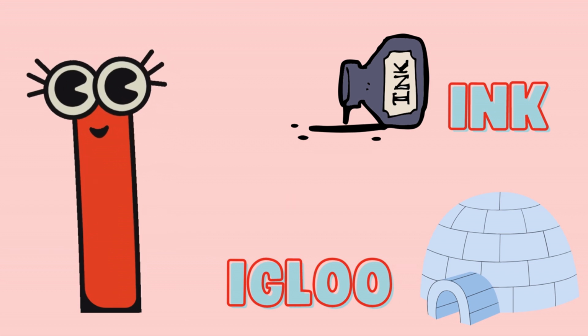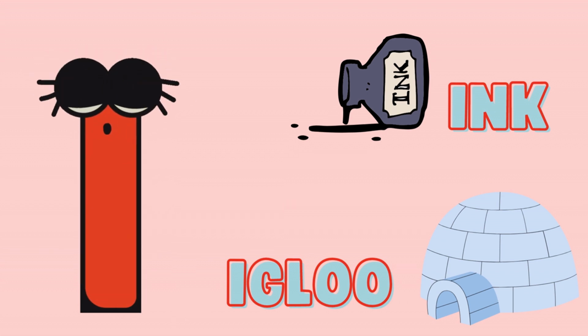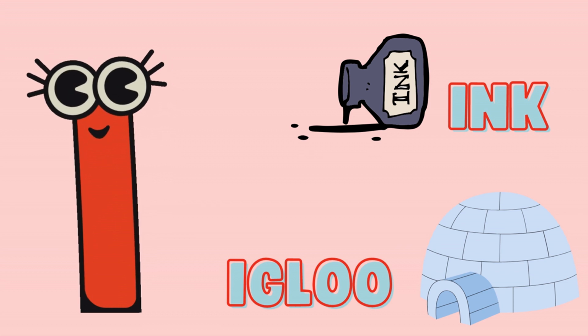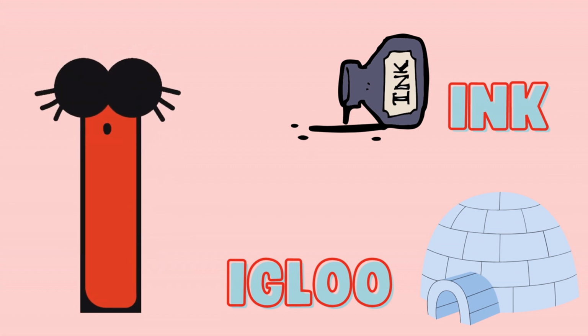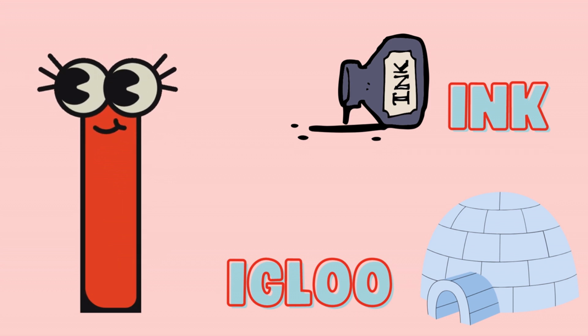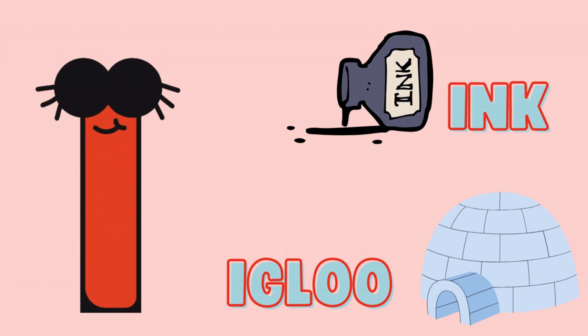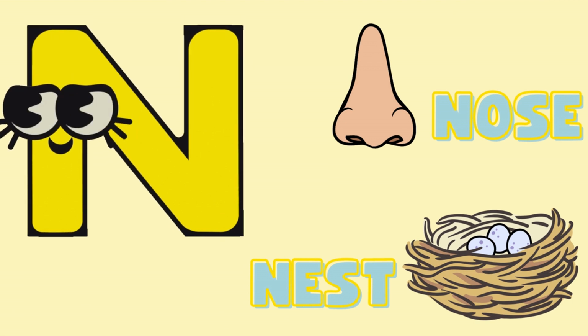Let's look at our next letter. What letter can you see? That's right, it's the letter I. Can you say the sound with me? I. Good. Let's say the words together. Ink, igloo. Well done.